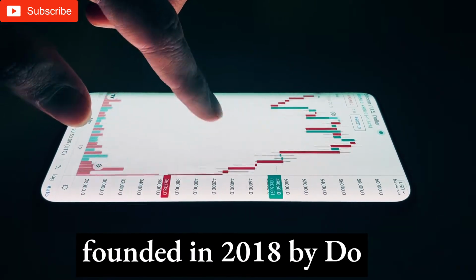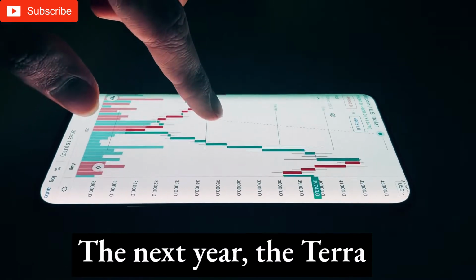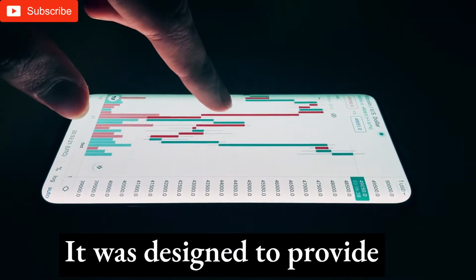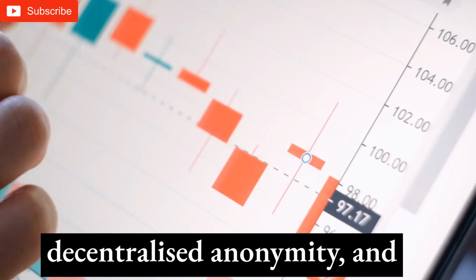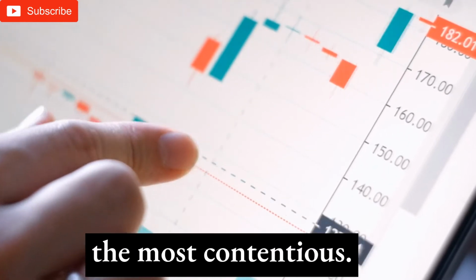Terraform Labs was founded in 2018 by Do Kwon and Daniel Shin, two software entrepreneurs from Seoul, South Korea. The next year, the Terra blockchain and the USD stablecoin, both of which are tied to the LUNA token, were created. It was designed to provide the benefits of price stability, better currency acceptance, decentralized anonymity, and quick, low-cost payments. It is one of the most well-known stablecoin initiatives, as well as the most contentious.